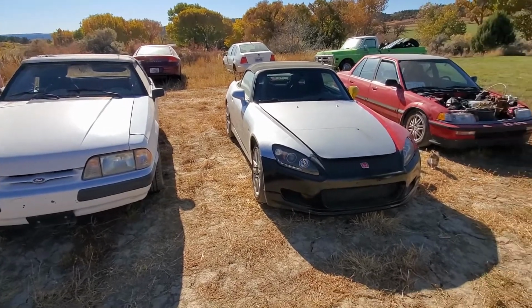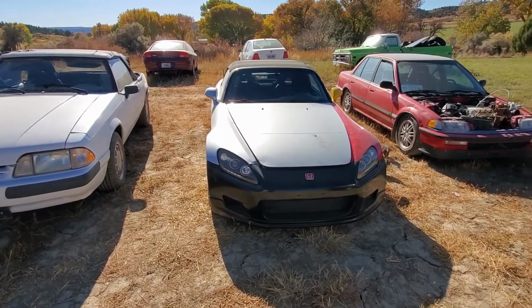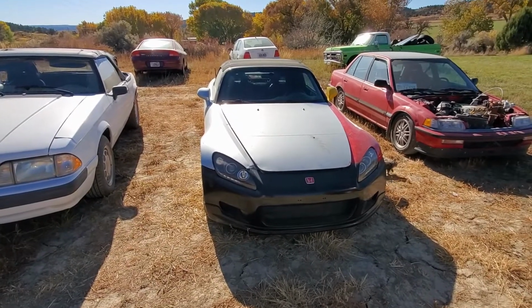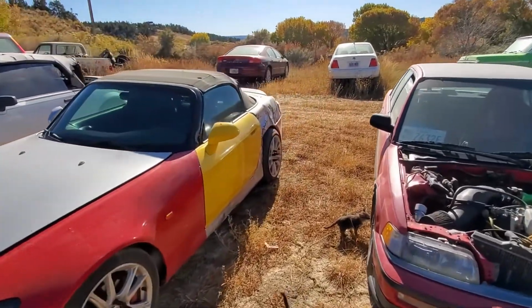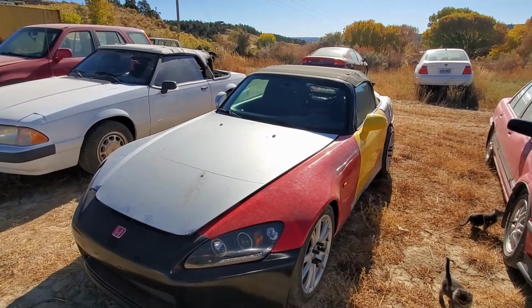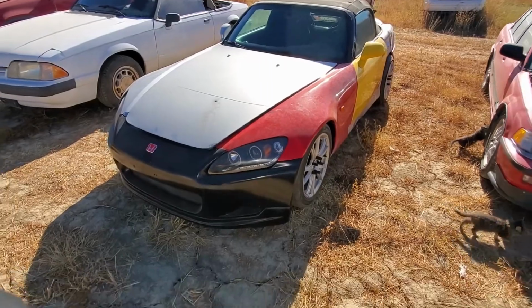Here's the S2000. It's in a little different state from when you originally saw it. It kind of has everything on. The front fender's still messed up, the rear quarter is still messed up back here, but it runs and drives, and I think the battery's in it right now because I was driving it the other day.